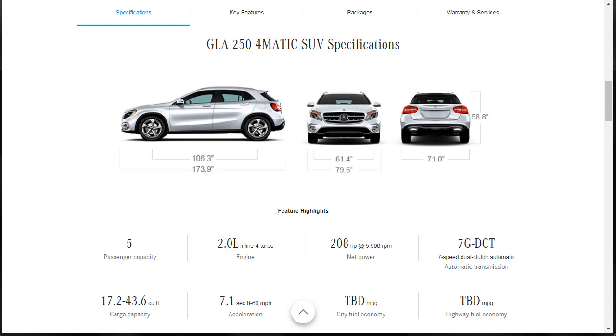Okay, you saw this before when I was doing the introduction. We can see that the GLA 250 4MATIC seats 5. It's got that 2-liter engine. I already told you, it makes 208 horsepower. It's got a 7-speed dual-clutch automatic transmission. It does 0 to 60 in 7.1 seconds, if you even care about that. And its cargo capacity, with all the seats up, is 17.2 cubic feet. And if you put those back seats down, you've got 43.6 cubic feet of total cargo capacity.